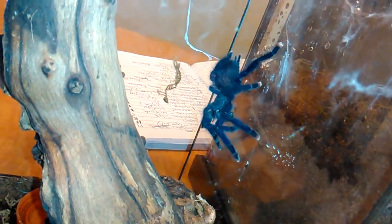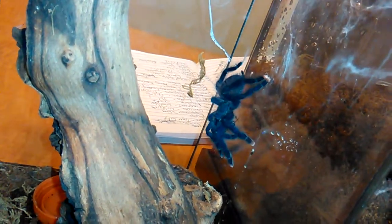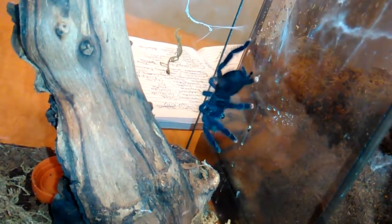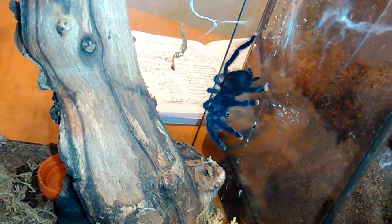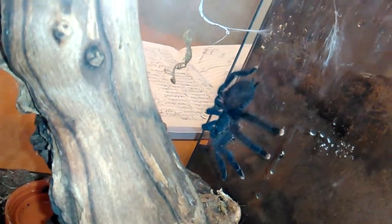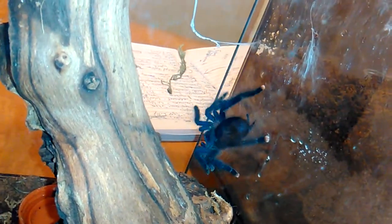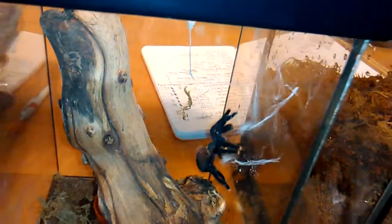Been waiting for her to do some more webbing. She did her webbing and she tore it down. She did that twice, might even be three times, as Mel says. But yeah, she seems to build a nice web and then just tear it down for no apparent reason, but whatever, you know. Beautiful, though. Avicularia, a pink toed tarantula. Great little web dance.